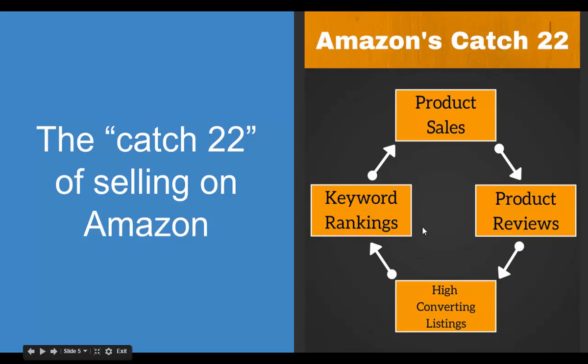So that's the main idea behind it. And like I said, I could go on for 10-15 minutes explaining fully the reasons behind this, but I just want to give you an idea that Amazon pay-per-click is the lead domino in this Catch-22, and you can beat Amazon's Catch-22 by properly utilizing Amazon's pay-per-click ads.